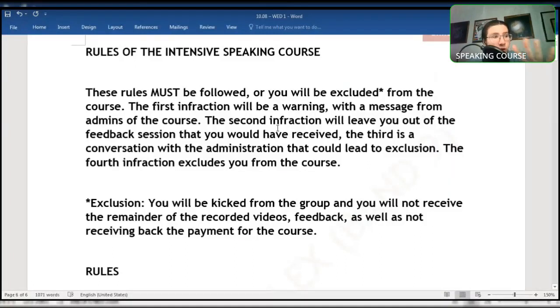But the fourth infraction excludes you from the course. So if you make four infractions, if you break the rules four times, regardless of what the rules are, you are going to lose your place in this course. As I said, here it says this: you'll be kicked, you will not receive the recorded videos, you will not receive your feedback, and you will not receive payment for the course. Do the homework. It's very important. Remember to follow the rest of the rules of the course.